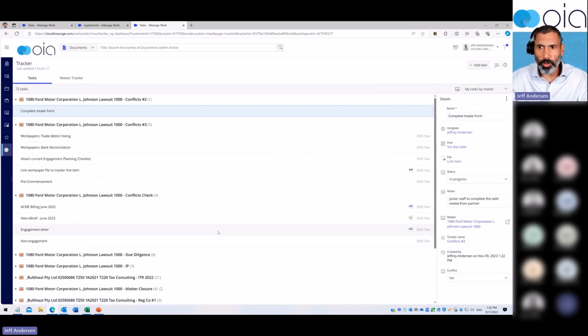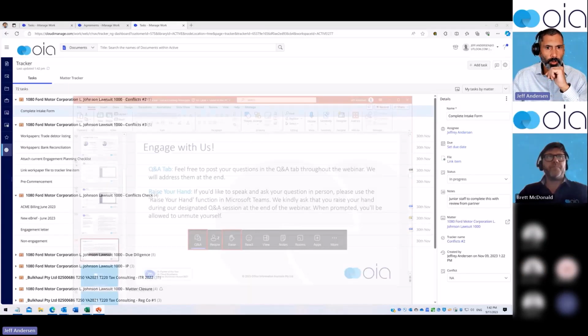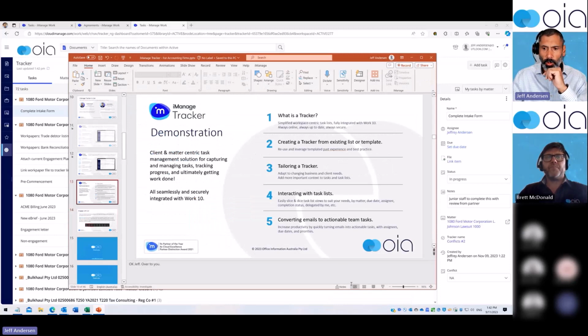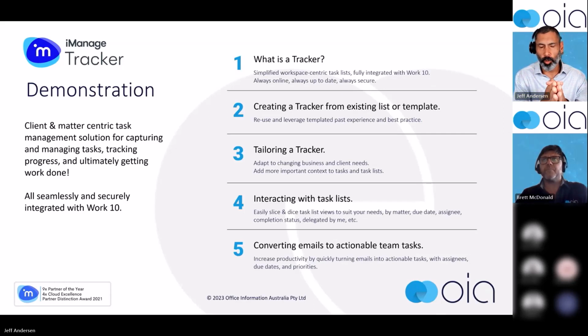So that's pretty much what I wanted to show you as an introduction to iManage Tracker today. I'll just run quickly through that list again of what we just had a look at. We had a look at what is a tracker, where trackers exist underneath iManage Work matter workspaces. We can have multiple checklists per workspace, and those checklists can be created either manually, we can import checklists from an existing legacy checklist, say from Excel or Word, or we can use a tracker template that's been set up in the iManage Work system to copy a tracker from a template to a new tracker.